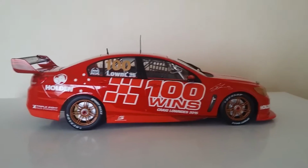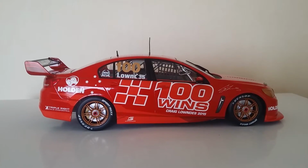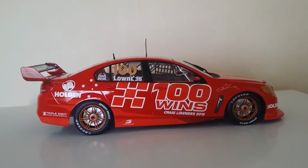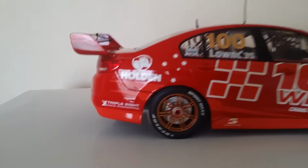So now let's take a look at the vehicle that's on the left. The vehicle on the left is a 100 Wins Special Edition Red Holden VF Commodore. Now we're looking at the driver's side first. So on the back, down the bumper there, we have 888 Racing.